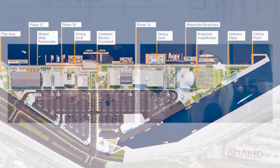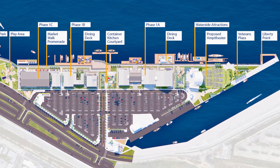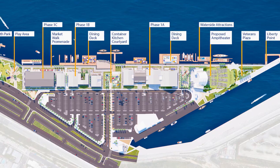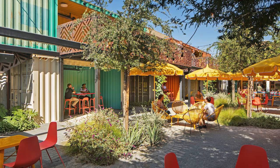After that, there's a couple pieces that are sort of happening concurrently. Between those two phases is a small outdoor park space. When we started the project, it was actually called Container Kitchen. So it's meant to be almost like a Steelcraft or some of the other things that you see around the country, which are sort of food-based containers in a park setting.